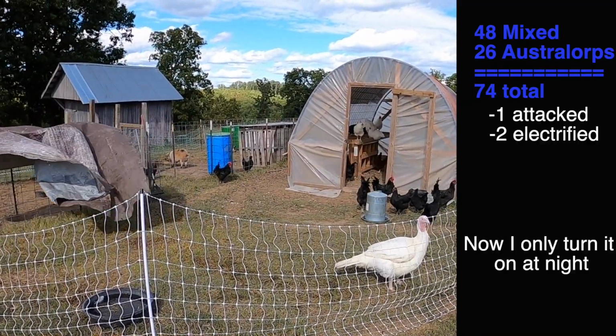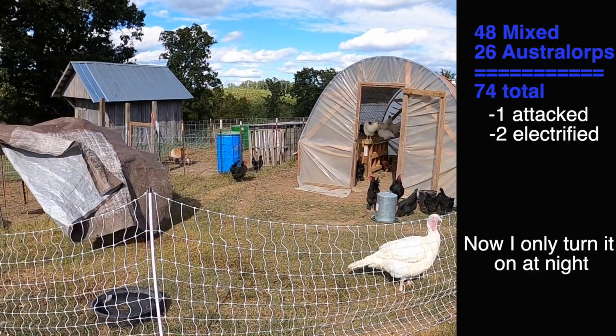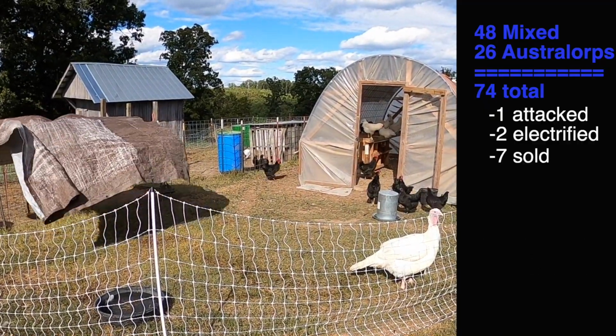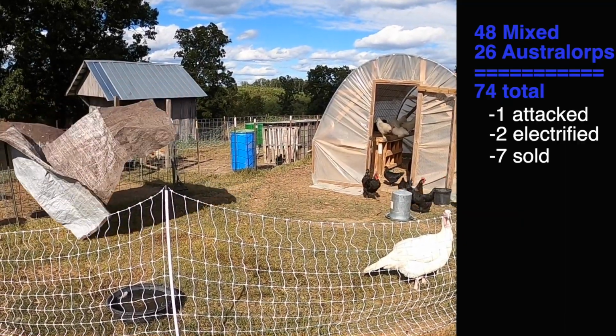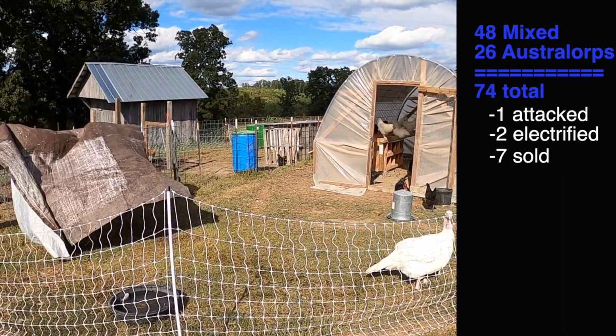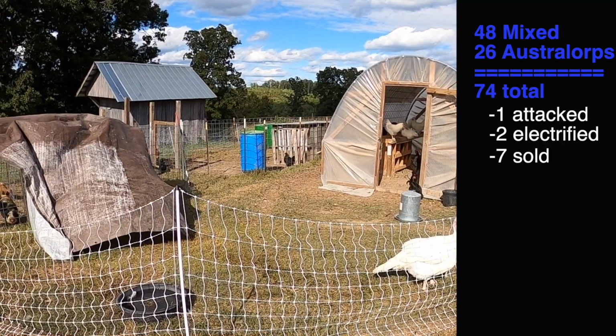And then, let's see. Then I sold 7. Had 5 hens and 2 roosters of a breed that I just didn't want, but they were desirable, so I sold those.